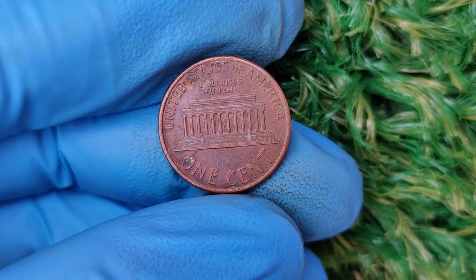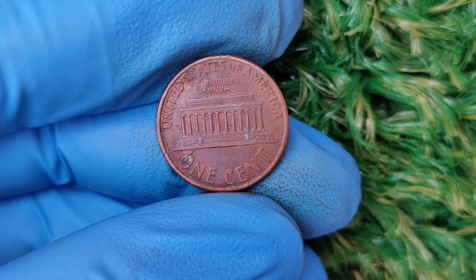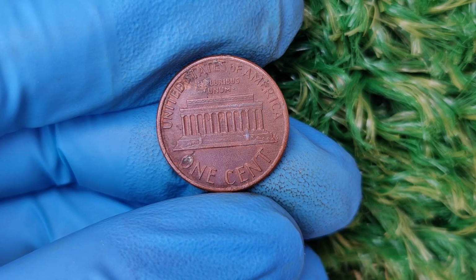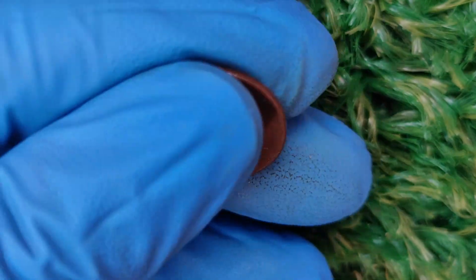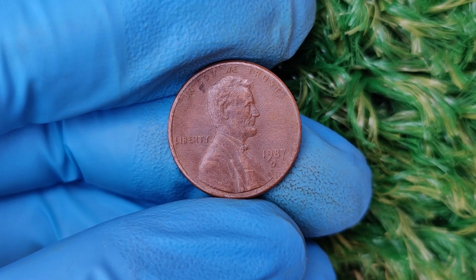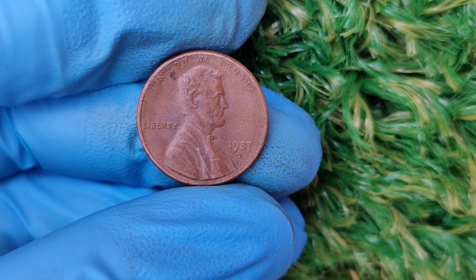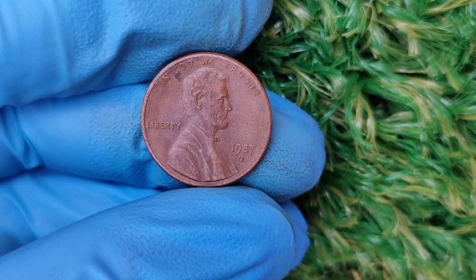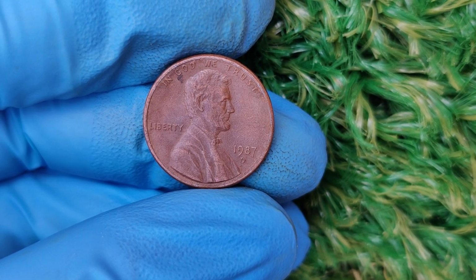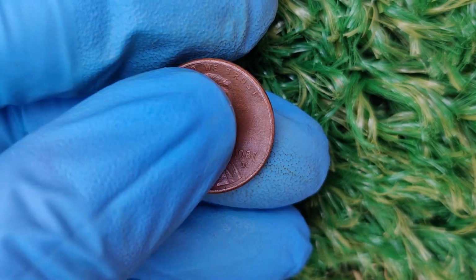Here's a quick checklist. Check for doubling. Look closely at the text on both sides of the coin. Inspect the mint mark. Ensure it has the D for Denver. Condition matters. Even if you find an error coin, its value depends heavily on its condition. If you think you've found something special, take it to a professional coin grader or submit it to PCGS or NGC for authentication and grading.